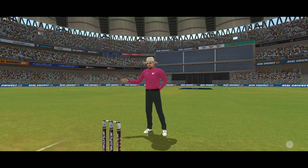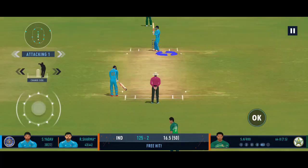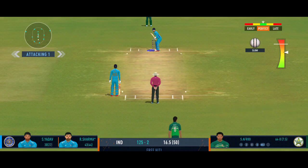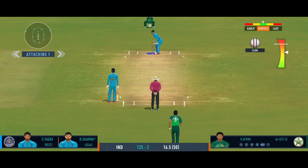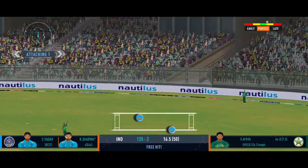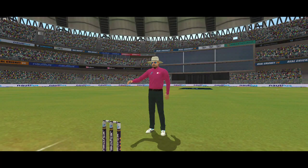The bowler has overstepped, no ball. Get ready for the free hit now. Not a great ball, and that has been hammered. Terrific shot.